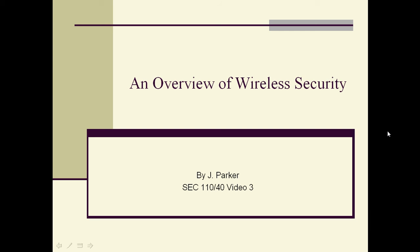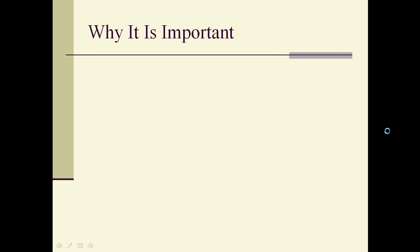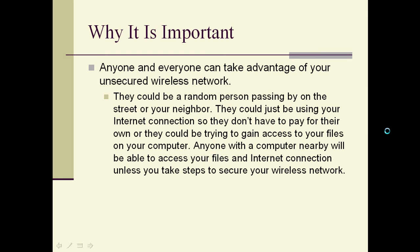An overview of wireless security. Why is it important? Anyone and everyone can take advantage of your unsecured wireless network. They could be a random person passing by on the street or your neighbor.